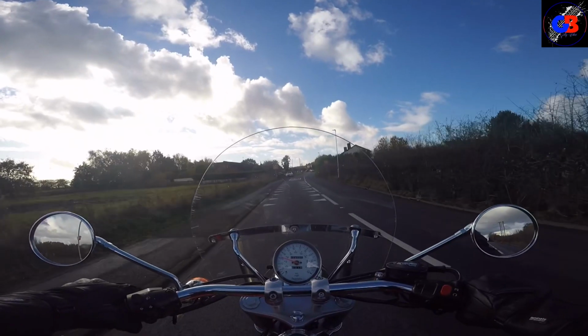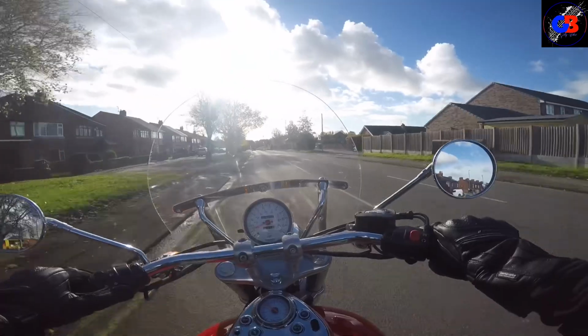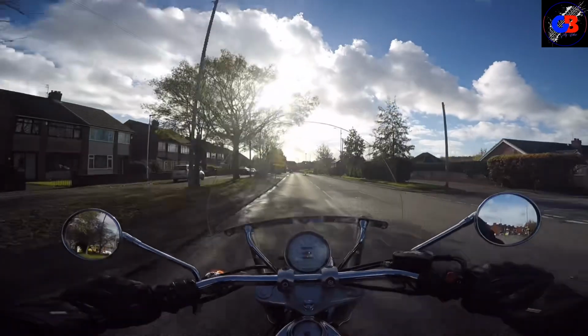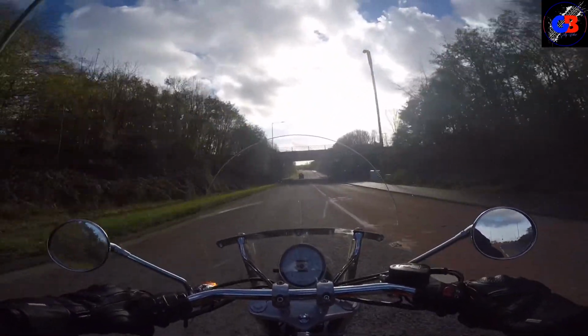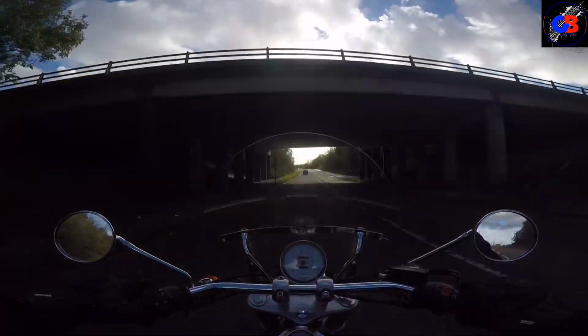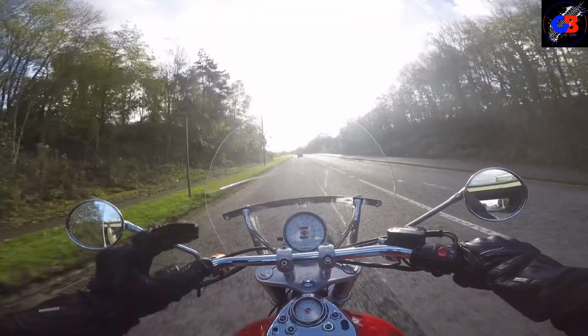Let's just summarize this bike very quickly. It's a good looking bike, and it's a really comfortable motorcycle. It handles the speed really well. 70 miles an hour, not an issue at all. The wind protection is exceptional.